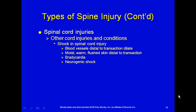Other cord injuries include shock. From the spinal cord injury down, the blood vessels distal to the transection dilate. And this will fool you because from the injury down, the skin is pink, warm, moist, with brisk capillary refill. And if the injury is high enough in the back, the patient will develop bradycardia because in addition to losing vasomotor tone, they also lose their ability to increase their heart rate. They lose sympathetic tone as well. So if your container becomes twice as big, it's half as full, and you're going to experience shock. And we call this neurogenic shock, of course, because it involves dilation of the blood vessels from spinal cord injury.